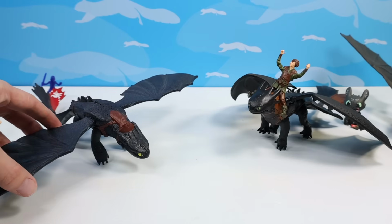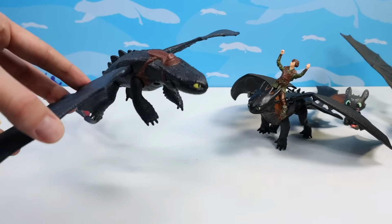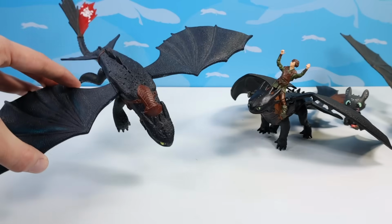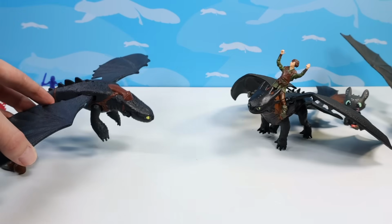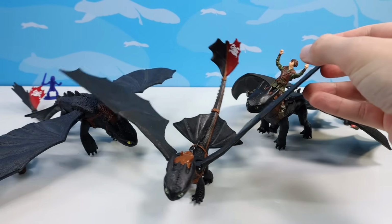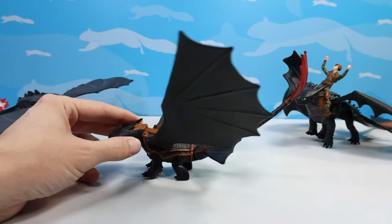And real quick comparisons, here's my 2010 original Toothless, the first Toothless that I picked up. Way before I even started reviewing How to Train Your Dragon, I picked this one up pretty much the first time I saw the movie in 2010. We may have reviewed it after we had reviewed our very first Toothless on channel. This being the all-classic Riders of Berk Toothless with the catapult sheep option.